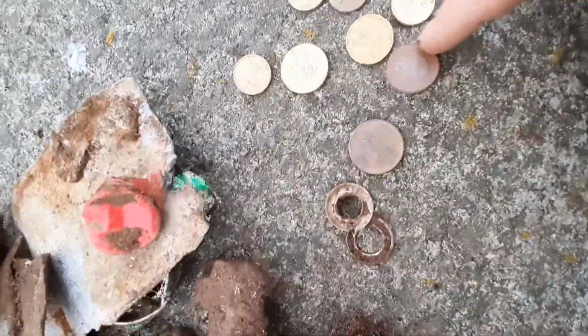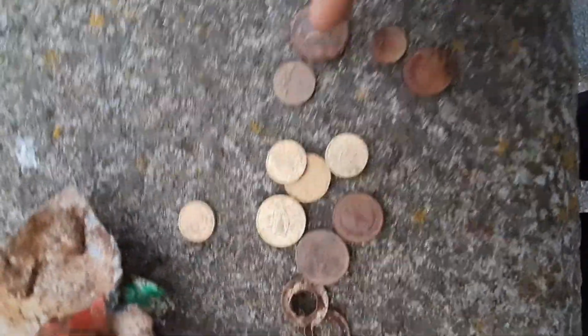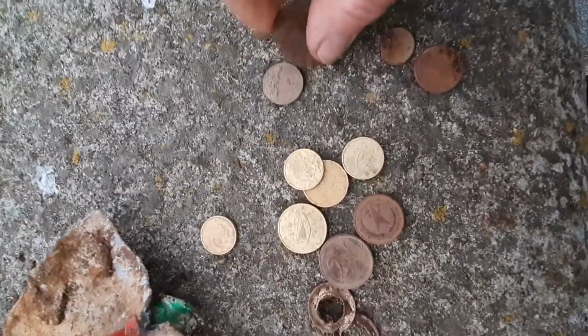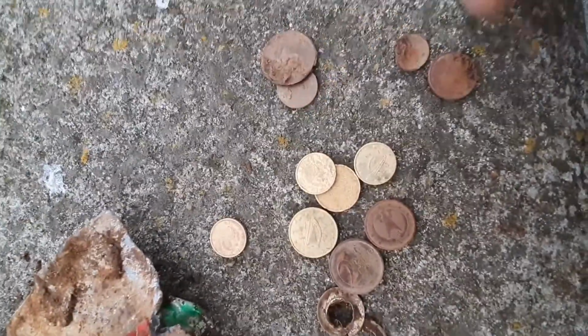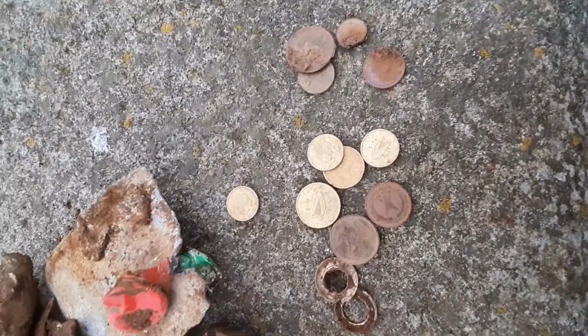So there's a €2 coin, a €1 coin, a 50, 20, 3 10s, a cruddy 1p, very cruddy 2p, those are steel cores, and then a 5 cents and a 1 cent steel cores. That's about it. I can't say much more.